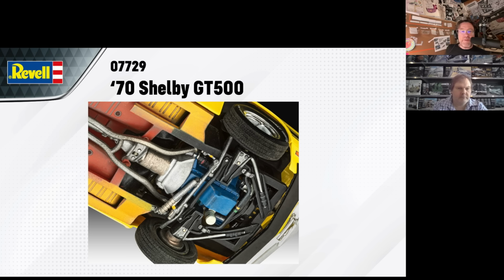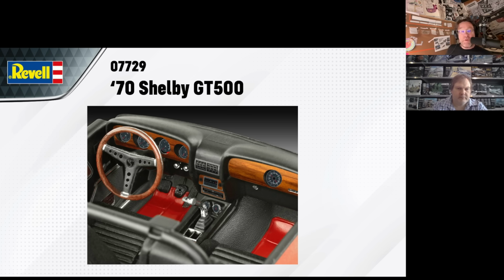And then we have the really detailed interior with lots of wood in there. The wood parts are decals again, right? Exactly. Of course, you can paint it, but then you do not have the special structure on it. You could make it simply in brown, but to give it a real good impression of how it really looked in the original, we suggest taking the decals.